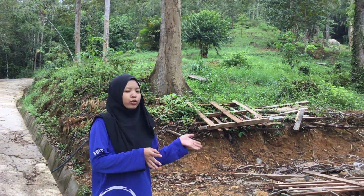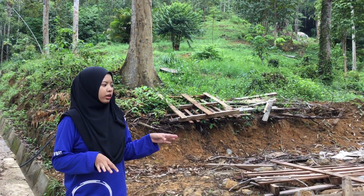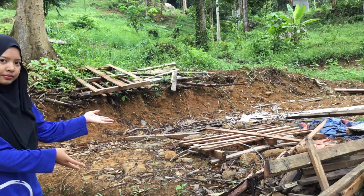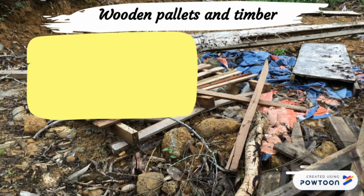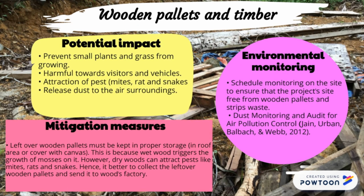So next, the waste that we found is wooden pallets and timber. As you can see here, there are a lot of wooden pallets. This will cause harm to visitors and will attract pests such as rats and snakes. To reduce this impact, leftover wooden pallets must be kept in proper storage. Scheduled monitoring should be done every week to maintain the cleanliness of the site.